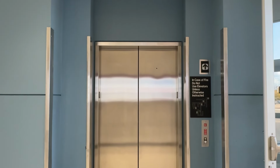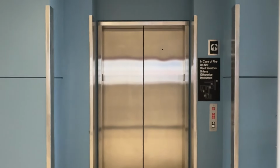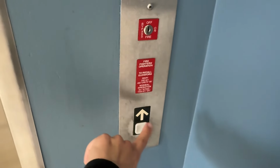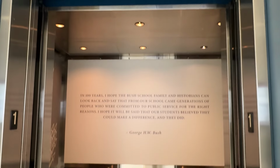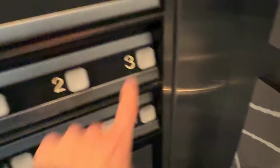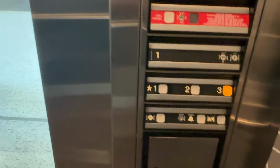Here we come to the second elevator at the Bush School of Government and Public Service at Texas A&M University in College Station, Texas. This one is a Dover Impulse as well. Hopefully this one is not as busy as the one on the front side. And this thing has got a fan too, so let's see how well we're able to hear the motor. Ooh, call recognition.